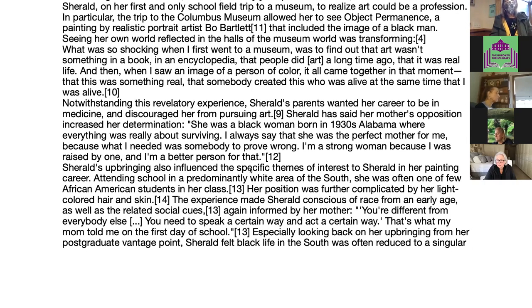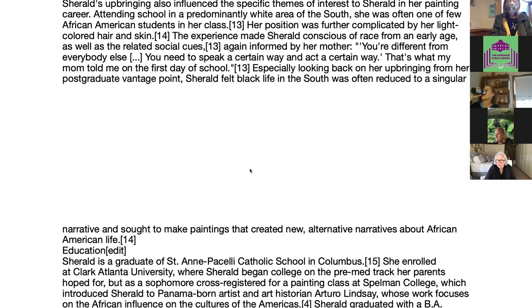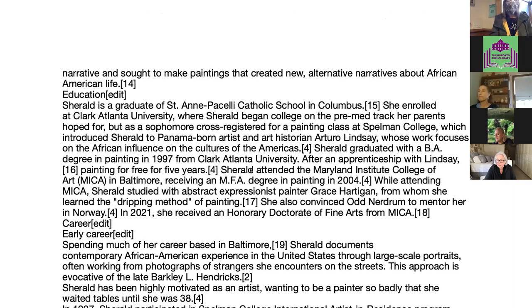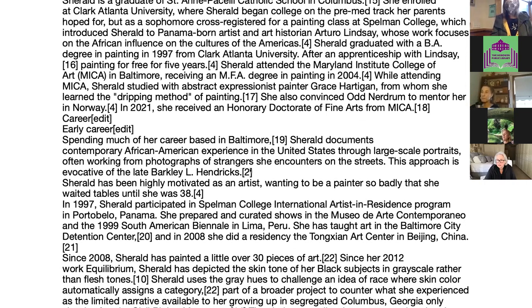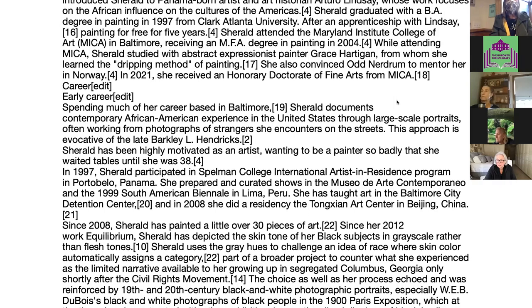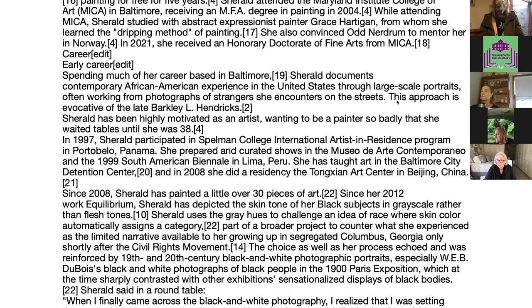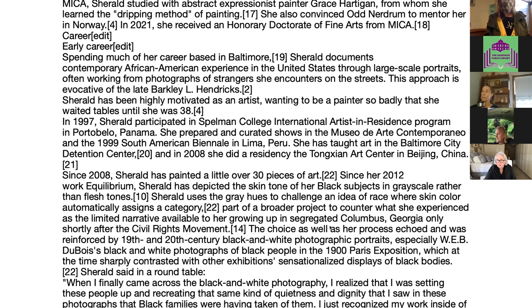She did go to school, to medical school initially. She did try to fulfill her parents' dream for her, but it didn't work. That's good news for us. She went to the Maryland Institute College of Art in Baltimore, received a Master of Fine Art in 2004. She studied with the great abstract expressionist painter Grace Hartigan. And then she also went to Norway, where she worked with the artist Odd Nerdrum, and received an honorary doctorate of fine arts also from the Maryland Institute College of Art. But as I said, she struggled to become a fully professional artist. She waited tables until she was 38 years old, struggling to make a living for herself.